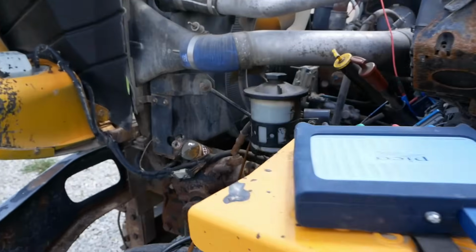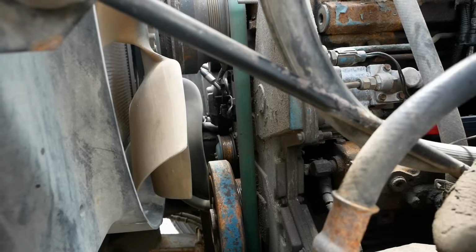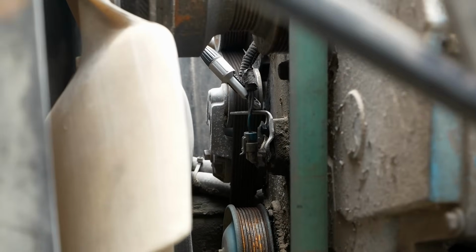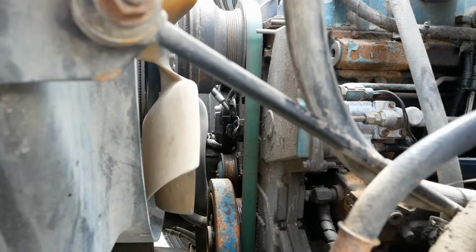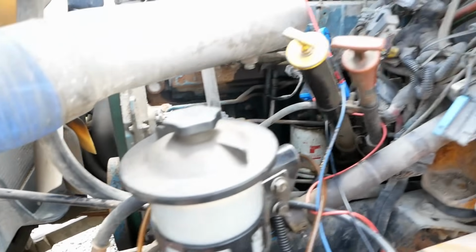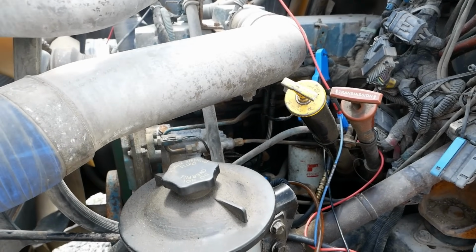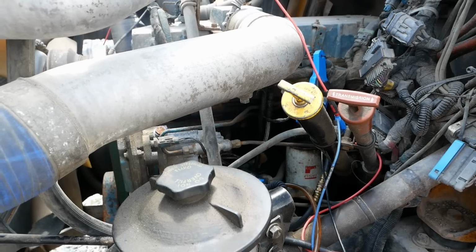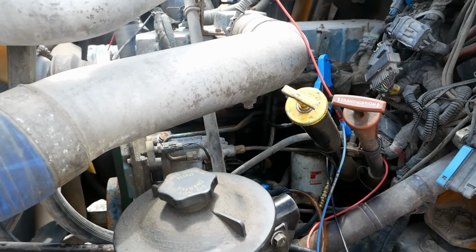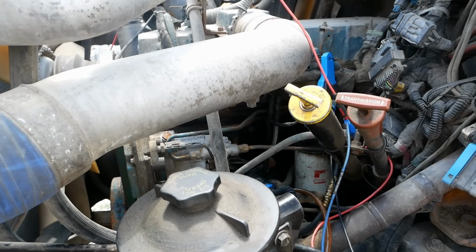I also tried removing the cam sensor and just poking around in there with a bore scope. Cam sensor's right there. I don't see any problems with the tone ring at all. So it's got to be something that is consistent with the timing of the engine. And the only thing I can think of is the injectors. I mean, other than the cam sensor, what else happens consistently on every cam revolution?